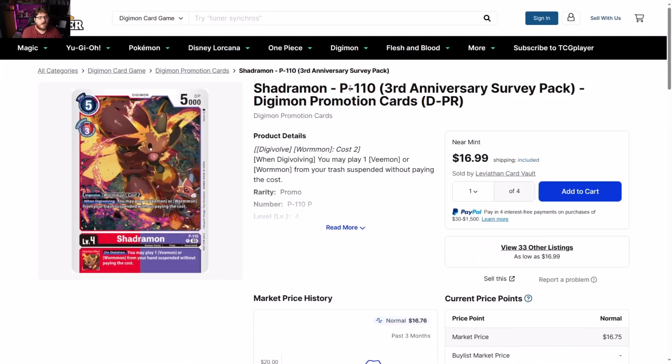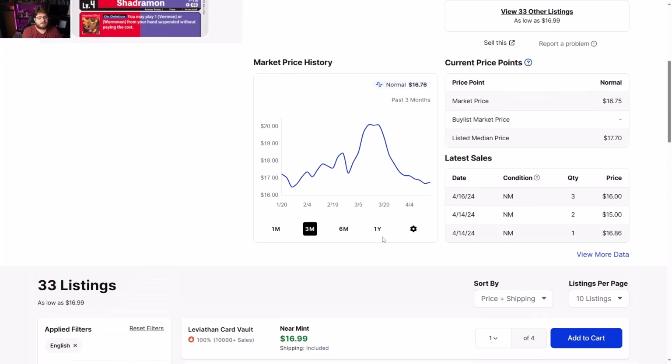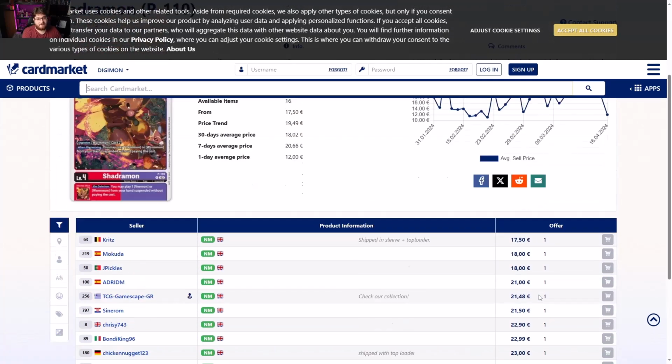Not terrible. Shade Dramon promo 1110 3rd anniversary survey pack. Looking like $17 going up. I expect this to climb once we see the new Imperial Dramon. If it's really nuts, this card will be one of the cards that is going to shoot up, but just keep that in mind. Europe side looking like 17s to 18s. This could disappear, really becomes 25 very easily.